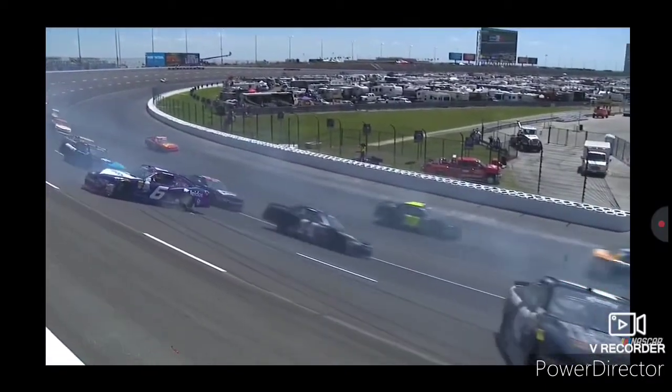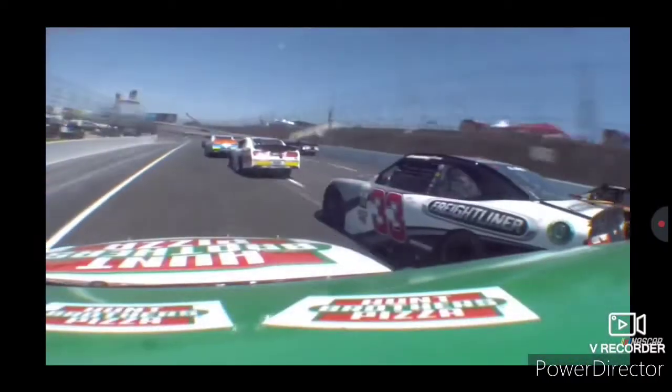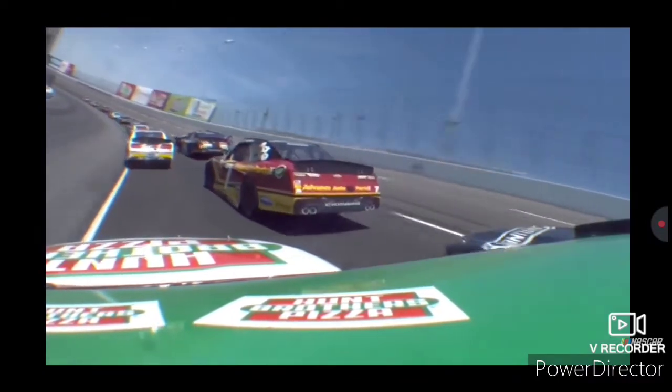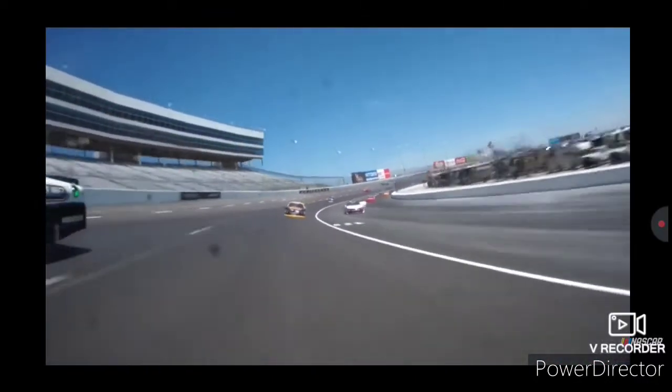As you suspected, Michael, saw Justin Allgaier sliding down to the apron of the racetrack. Not sure how much damage he got. Watch Harvick here. Kevin knows this isn't going to work. He's lifting early. He knows this is trouble. Easy. Low. Keep coming outside. I think Kevin's all right. I don't believe there's enough damage to that 41 car to even cause him to come to pit road.